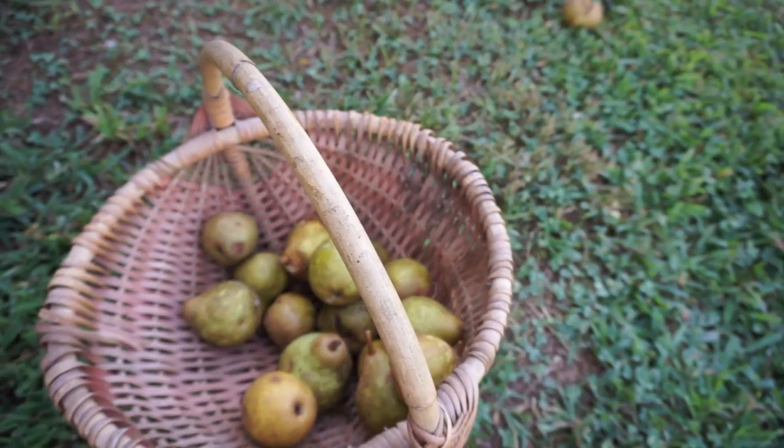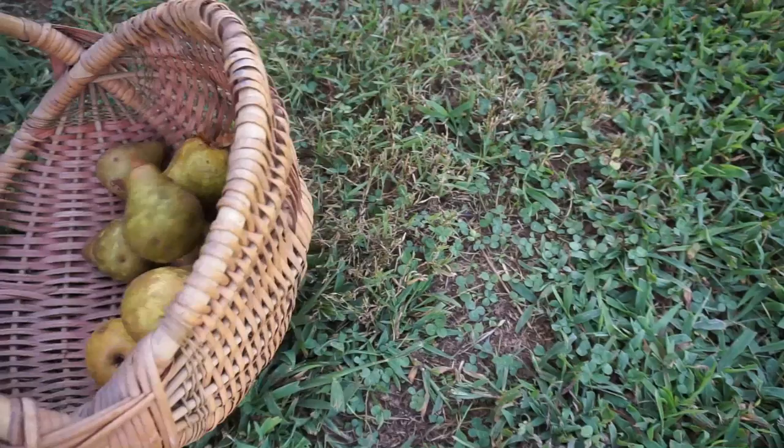This is the only basket I ever made in my life, and it's a melon basket, and I made this 35 years ago. And it's been a really good basket.